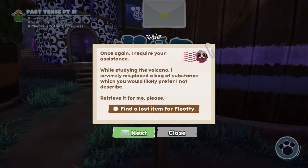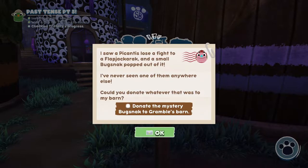Once again, I require assistance. While studying the volcano, I severely misplaced a bag of substance which you would likely prefer I not describe. Retrieve it for me, please. I saw a Picantus lose a fight to a flapperjack rack, and a small bug snack popped out of it. I never seen one of them anywhere else. Could you donate whatever that was to my barn?